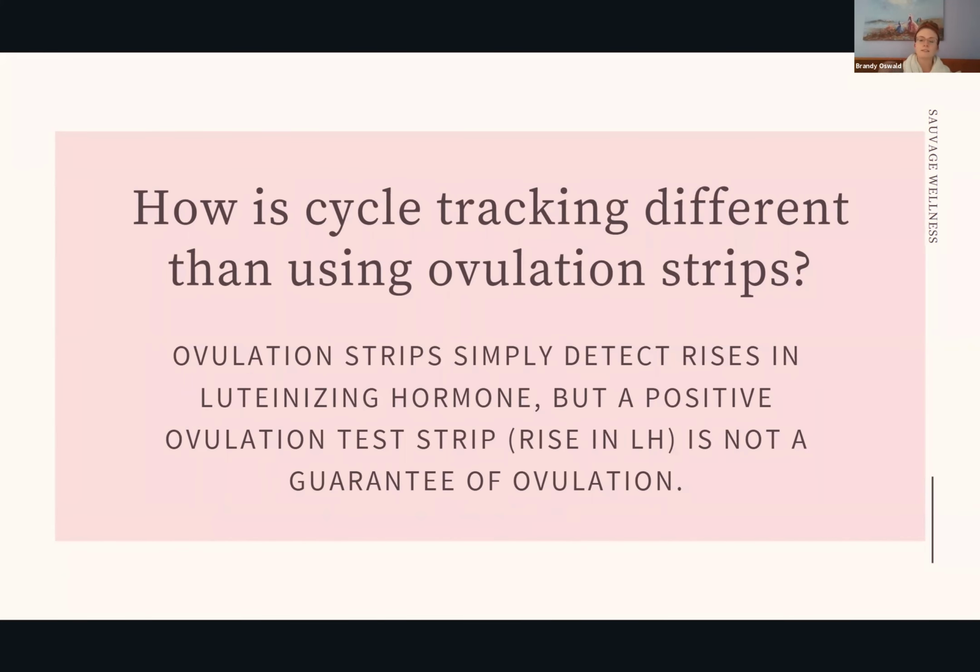Number one question I get, but how is cycle tracking different than ovulation strips? Like, why can't I just go pee on these strips once a day and just get pregnant that way? For some people, that totally works. And for others, it doesn't. And it can be really frustrating and expensive because those strips aren't cheap. And so ovulation strips, they simply detect that rise in LH or luteinizing hormone that we talked about earlier. And a positive ovulation strip or a rise in LH is not necessarily a guarantee of ovulation. It does tell us that our body's trying to ovulate, but for some folks, not every attempt to ovulation actually follows through and results in ovulation.